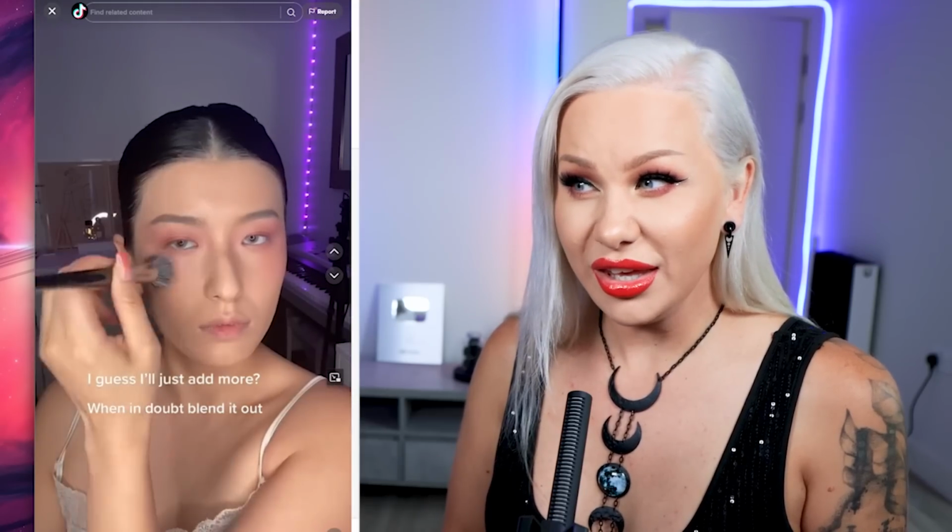Okay, a full face with a liquid lipstick. Right, slowly building it up. Oh, that's nice. Quite like that. Ooh. A soft, blended, smoky eye. Where's the fail going to be? Right. Okay. Perhaps a little bit heavy.